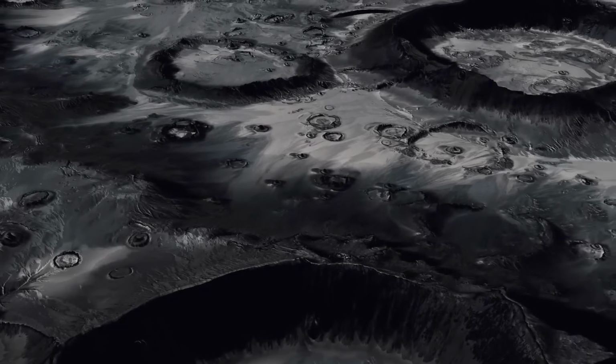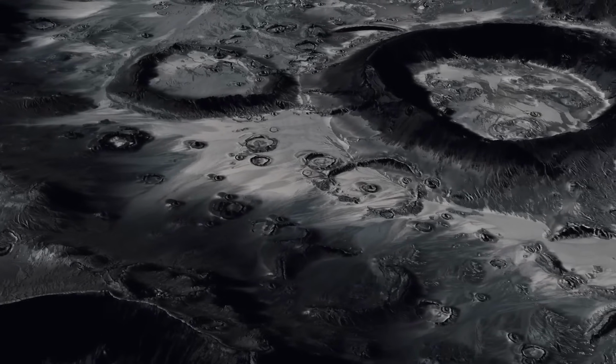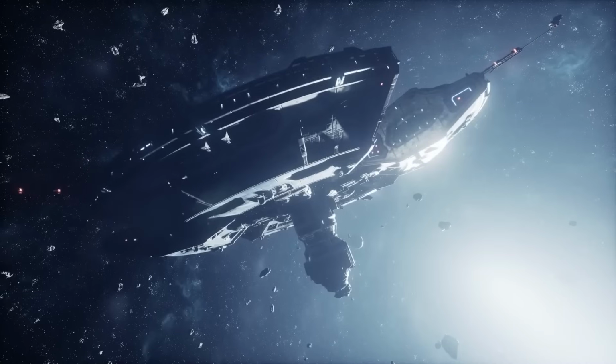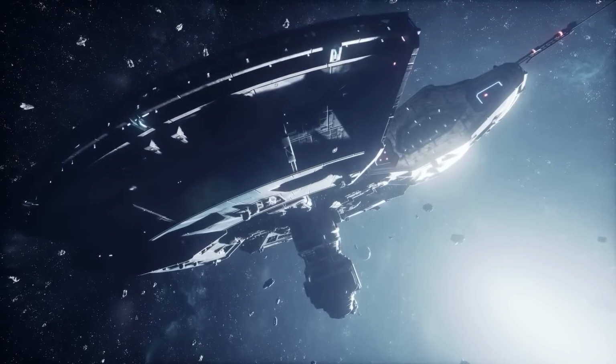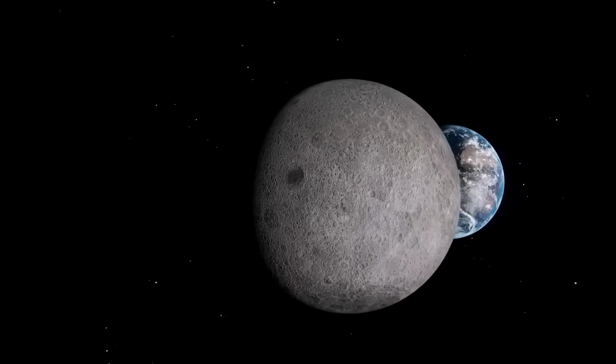Furthermore, the exploration of the Moon's far side could play a vital role in understanding the dynamics of Earth-Moon interactions. Studies of the Moon's crust and mantle on this side can provide insights into the thermal evolution of the Moon and its orbital dynamics, which in turn can shed light on Earth's geological history and the conditions that led to life on our planet.